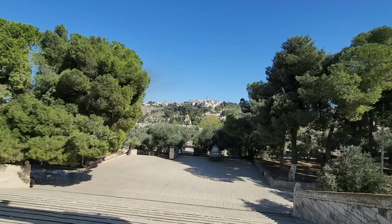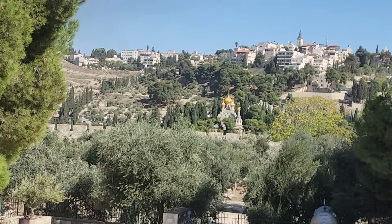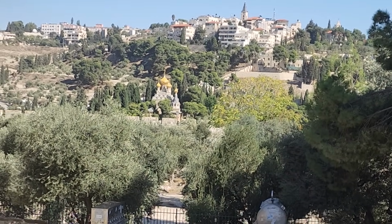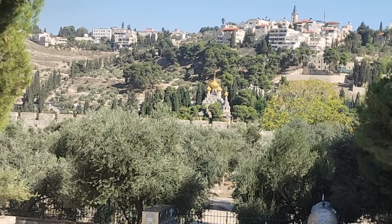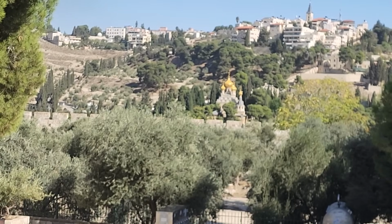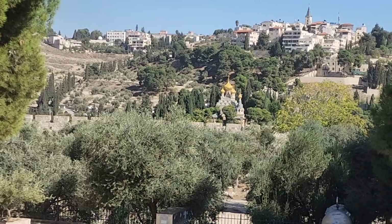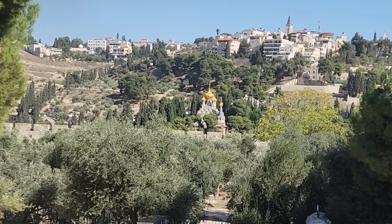And this is Mount of Olives. What you can see there is the Golden Onion Russian Church of Mary Magdalene, and beneath it is the dome. It's the Garden of Gethsemane. And the fire is from the other side of Mount of Olives. I hope that the fire is not because of one of the missiles, because I didn't hear anything.